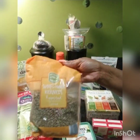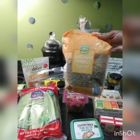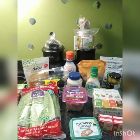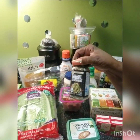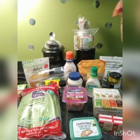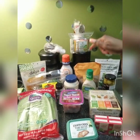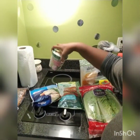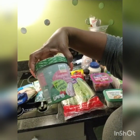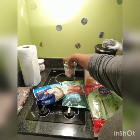And I got sunflower seeds that I add to salads, because I love a salad with nuts on it. I got this out of Aldi's, the everything bagel seasoning, because I am going to get some seeded bread, because I got me one avocado to do my toast. And I got this from Aldi's. Never tried it. This is the vegan raspberry cheesecake ice cream. Never had it, but I'm going to try it.